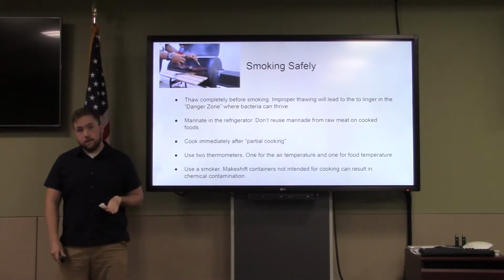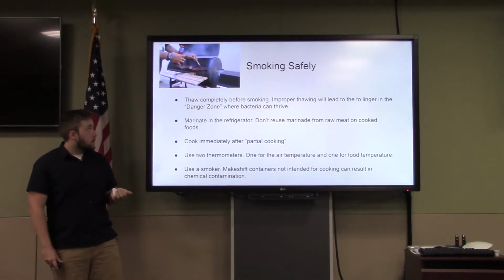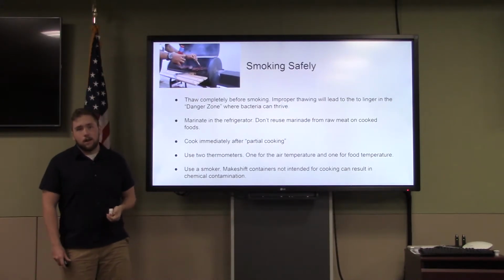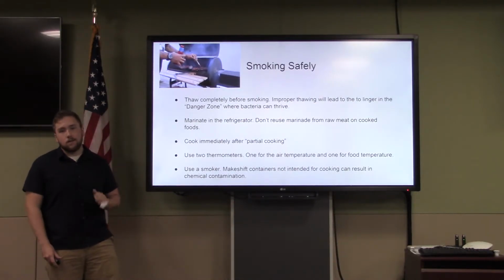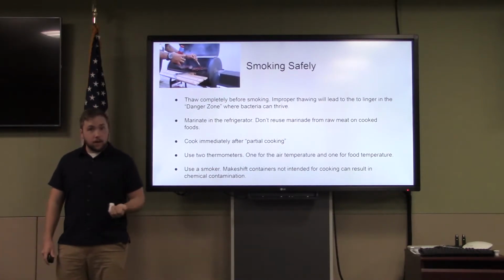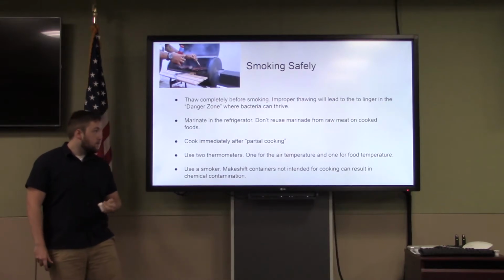Smoking food is another very popular way to cook in the summer, and it's important to smoke safely. You're going to want to thaw any food completely before you do your smoking. Not thawing your food completely can cause it to linger in the danger zone, which is a temperature range where bacteria can thrive. And again, you should marinate in the refrigerator and not reuse any marinade that was put on raw food on any cooked food.